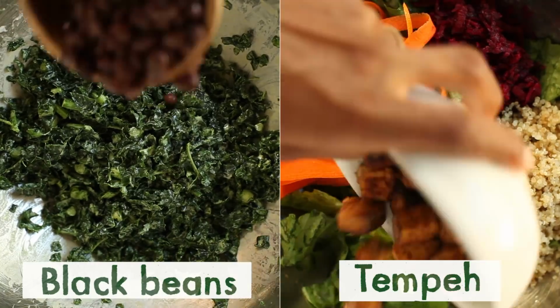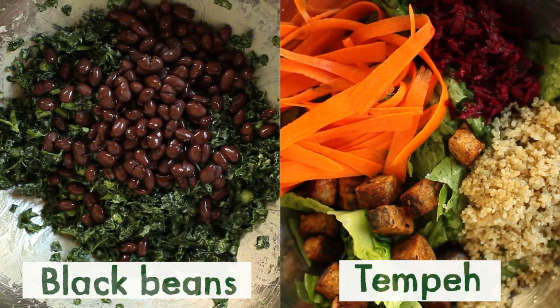filling. Now, a good salad has to have some sort of legume. Now, the wide world of legumes goes on and on, but some of the ones that I use most often are beans. I know there's like 50 different types of beans, so any type of bean is fine. Tempeh, tofu, edamame, lentils. In a second, I'm going to show you my favorite way to marinate tempeh to add it to your salad.